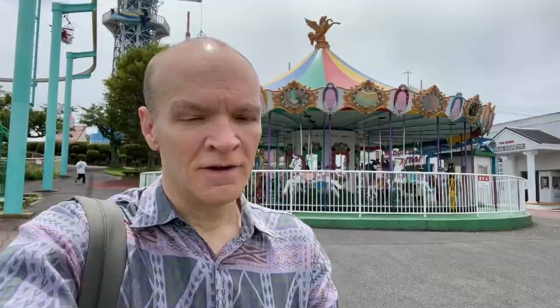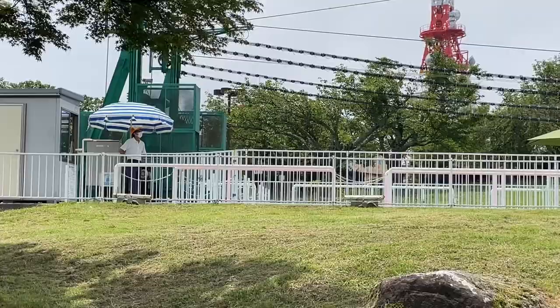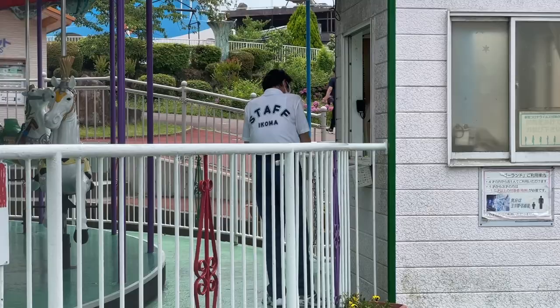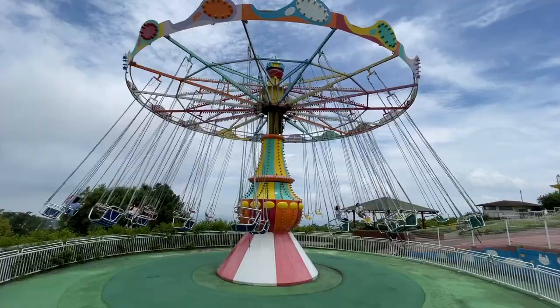So right now it's Wednesday morning, so all the kids are in school, and I was wondering who was going to be up here. The answer is not that many people. Looks like there's a few families. They might be on vacation, so they're here. Mostly the staff at each attraction or ride or whatever, kind of sitting around waiting for something to happen. But there are a few people doing stuff here.